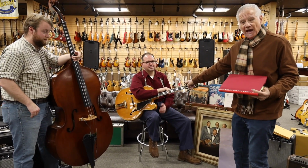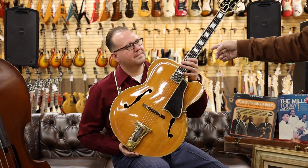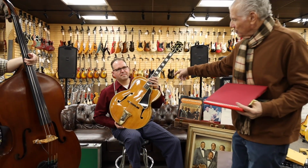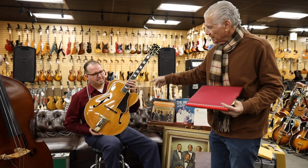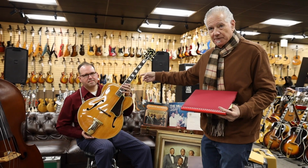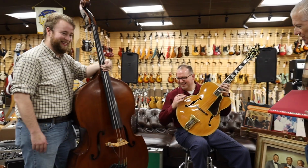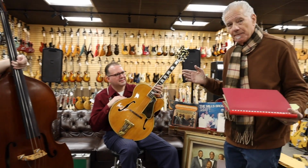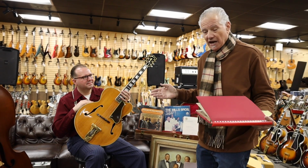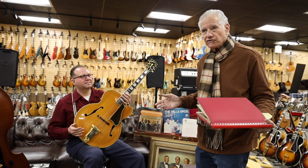This guitar, this L5-C over here, was owned and played by the Mills Brothers. Alan Norman Brown was the guitar player who played with them. It's about a '55 L5-C in Blonde. And of course Riley's using his upright bass. But what's really kind of amazing about this is it's one of the most well-documented vintage guitars I've ever had, and one of the most important.